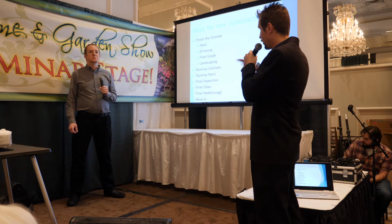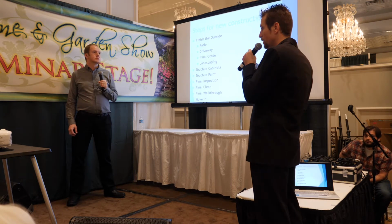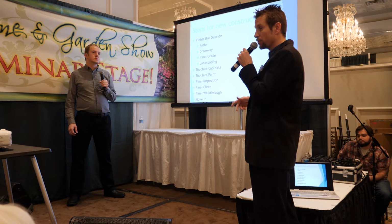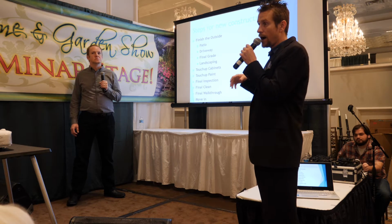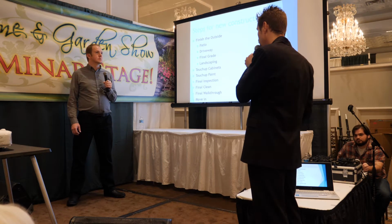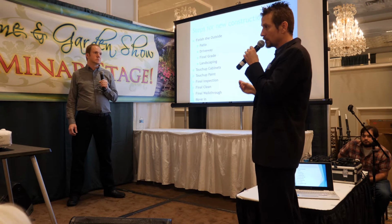And then there are just the little touch-ups inside the house. So you've got, of course, the cabinets. You're going to go through with blue tape. If you're working as a builder, you should be blue taping the house, anything that needs to be corrected, so everyone's on the same page. And then they're going to go ahead and correct those items.